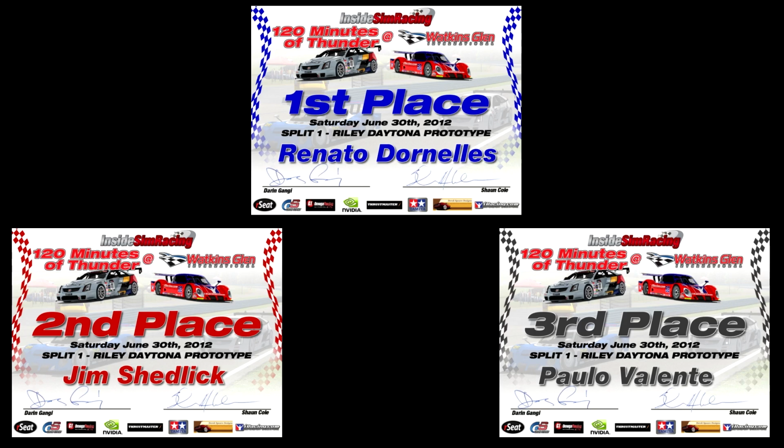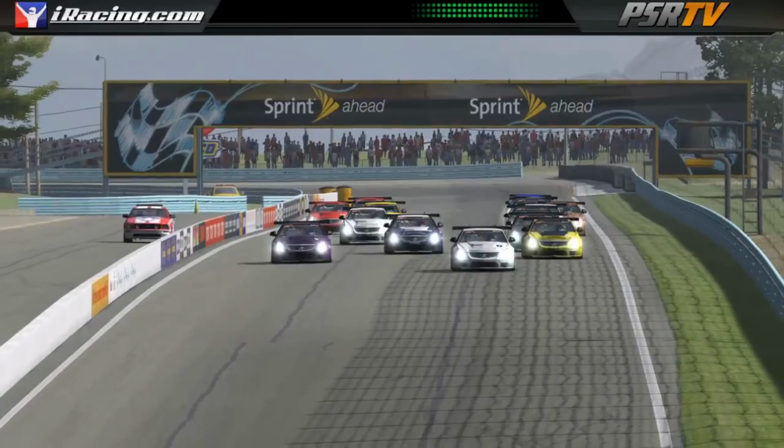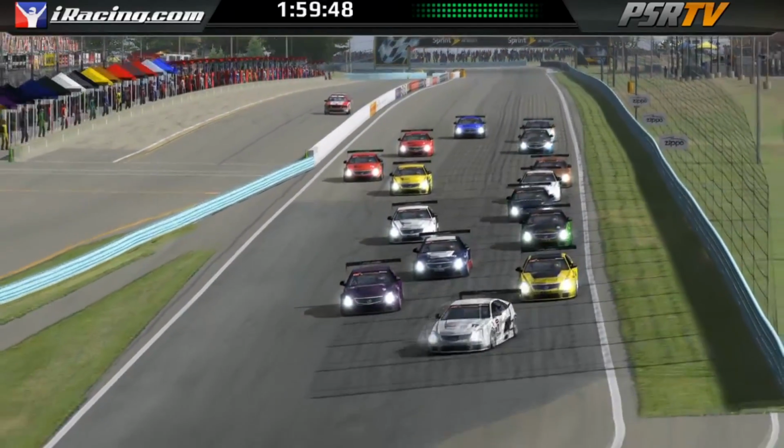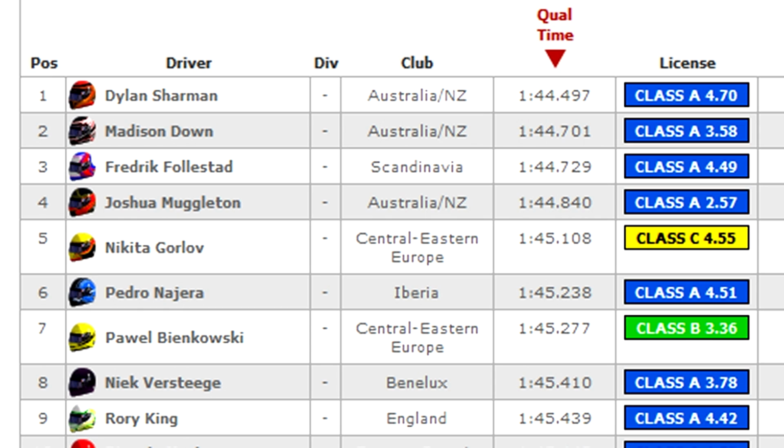All right, so next up, Cadillacs, and Fredrik Follestad, who sat on the pole in the top split, was hoping to battle with the guys we mentioned earlier, Dylan Sharman and Madison Downs. Yeah, I think he had a little rivalry that had been building up all month long, and the times were very close. They should have been in the same race.